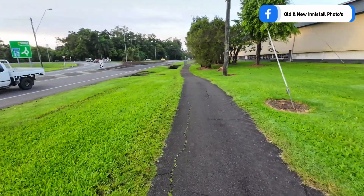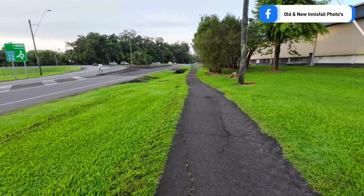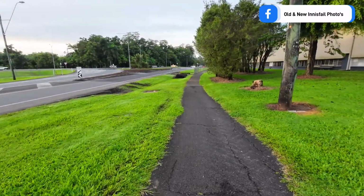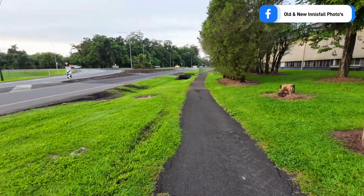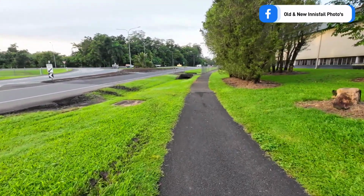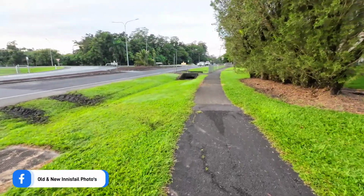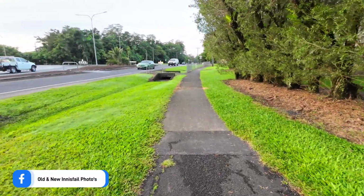They're doing up the footpath. When I went past last Sunday, near the bridge, so hopefully they do all the way along, make it really nice, because it is quite bumpy, and hopefully they do along River Avenue, that pathway there.